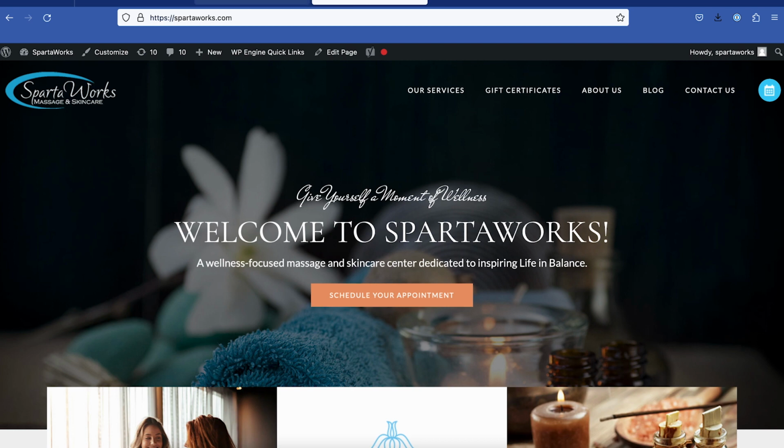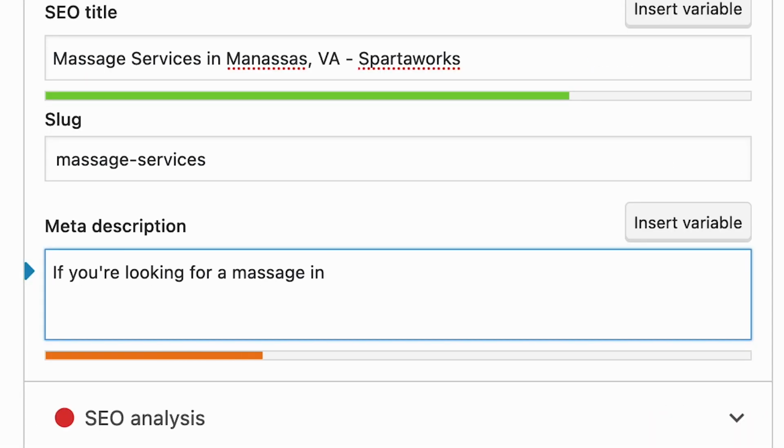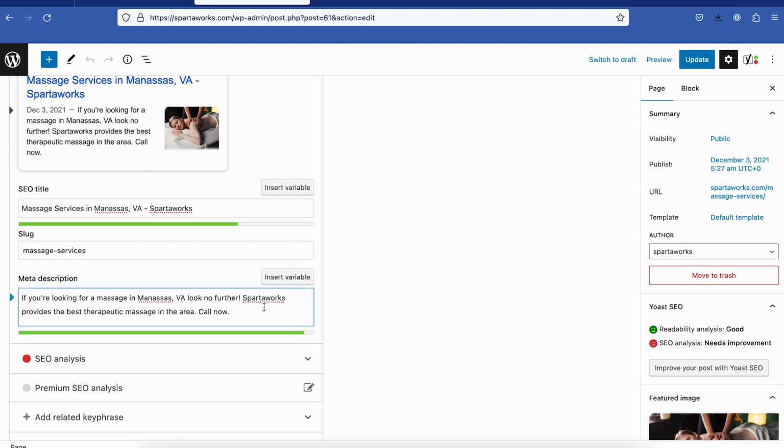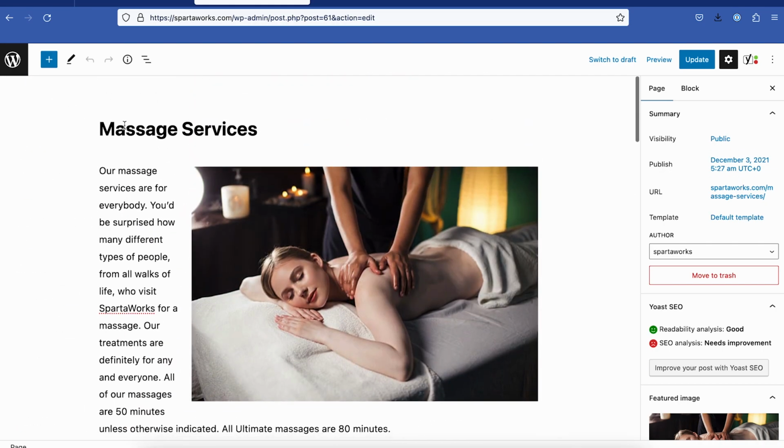So if we flip back into the site, great. So now we have our SEO title, our meta description. Now we're going to go back up. And you see massage services in WordPress. This is going to automatically be an H1 tag. That's a header 1, which means it's the most important header on the page.